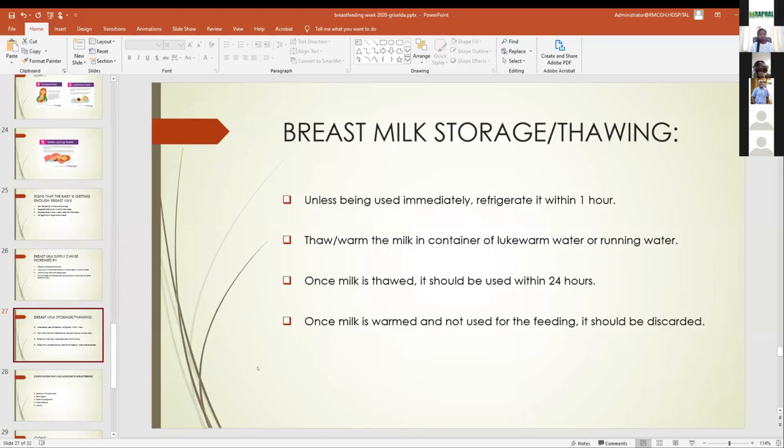Is it ice cold water or just ordinary tap water? Ice cold water. Yeah. I don't know. I don't see anything harmful in it. If the water is not contaminated and it works for you, I think that's fine. Oh, okay. All right.